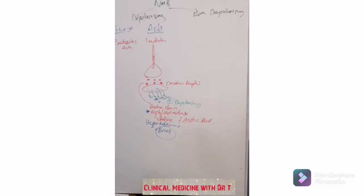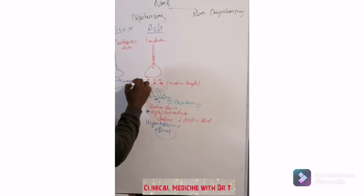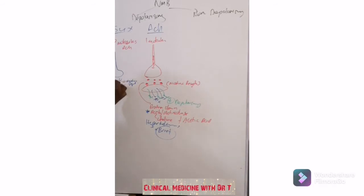Now, let's get to our other friend, Sux. Suxmethonium has got two molecules of acetylcholine. And because of that, it's not surprising that Sux will also sit on the very same position on the receptor that acetylcholine sits on, those nicotinic receptors, right? So Suxmethonium will come in and sit on the receptors as well, exactly where acetylcholine would sit.